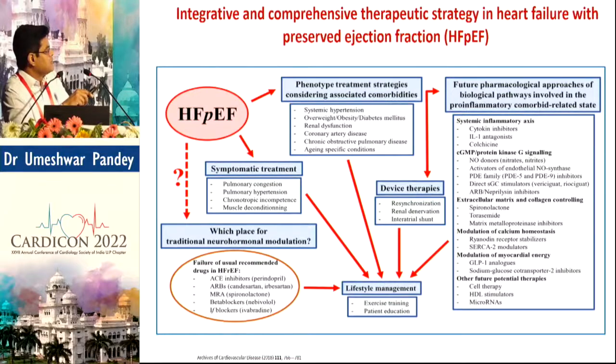Newer therapies like resynchronization, renal denervation, and interatrial shunt studies are going on, but they do not show much in this subgroup. And above all, this is all pharmacological therapy; we should not underestimate lifestyle management like exercise training and patient education.